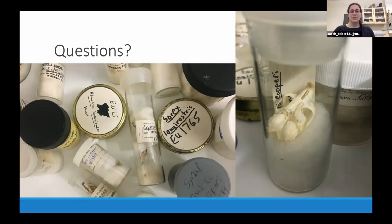And for anyone who's not very familiar with GBIF, it's a database of records of species occurrences from literature, fossil records, and museums, and they do have, I don't actually know the exact number, but I know it's well over 2 million records at this point.